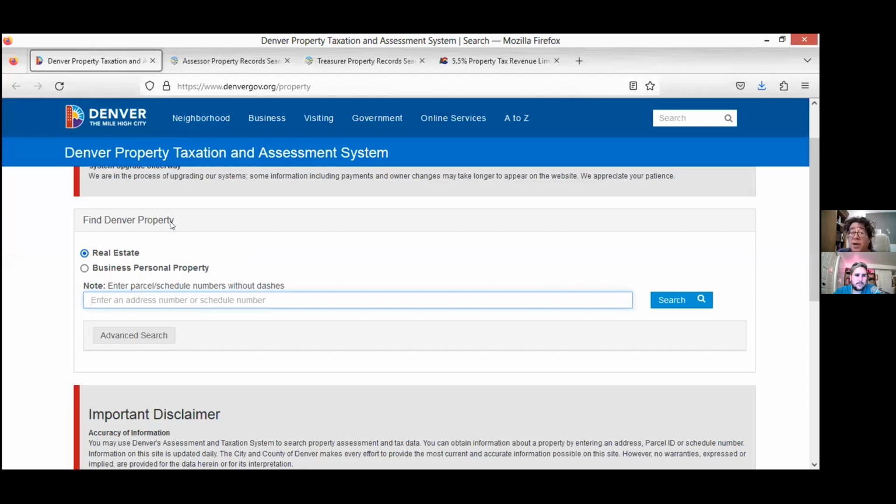Now I'm at Denver's property taxation page. You'll note here, let me back up, there's an option to look up real estate. I've talked about how real properties charge property taxes, but also business personal property, equipment, tools, electronics, different things like that. So we're going to just stick with real property.